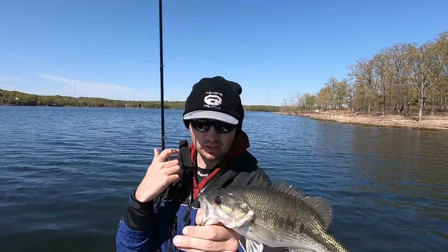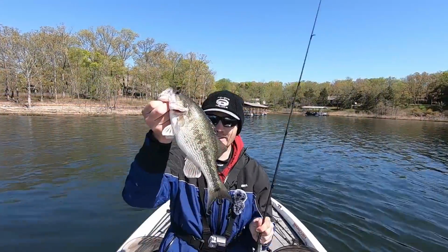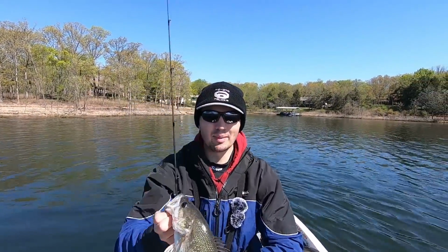Today we were on Table Rock Lake. We were fishing for some pre-spawn spotted bass and smallmouth, and just got this guy on a Megabass Spark Shad. Just a little small swim bait. Gotta get it out of his throat. He choked that thing. There we go. Just a little one to start out with, but hopefully we'll get some 3 and 4 pounders in the boat by the end of the day.